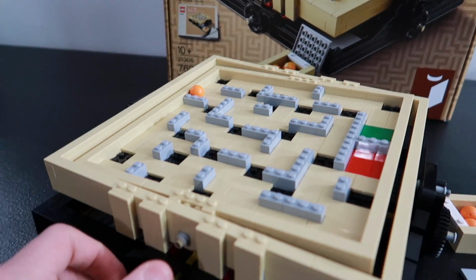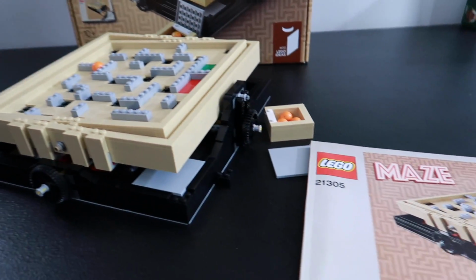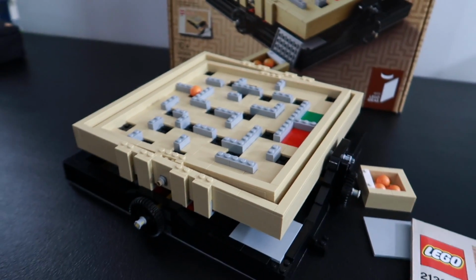Oh my goodness, furthest I ever got just messing around. Can we do this? No. But there it is, the maze. I guess I'm glad it wasn't like this big finale for my backlog, but it was a finale for the year in terms of building sets. Although I did build one after this, so it really wasn't.